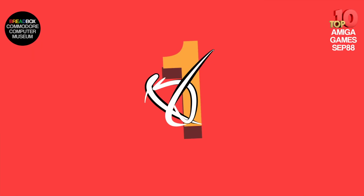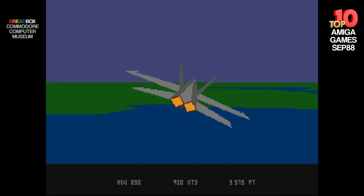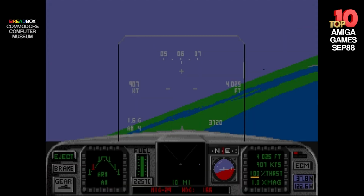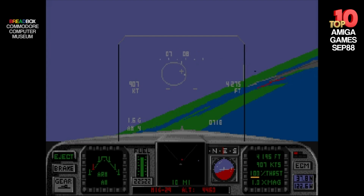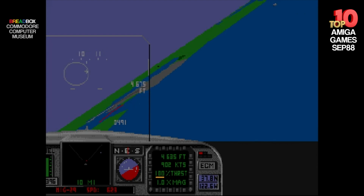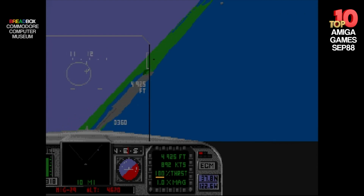And number 1, FA-18 Interceptor. In this Electronic Arts flight simulator, you can either freestyle, fly around, or fly 6 Cold War missions. In September 1988, this was the best-selling game on the Amiga.